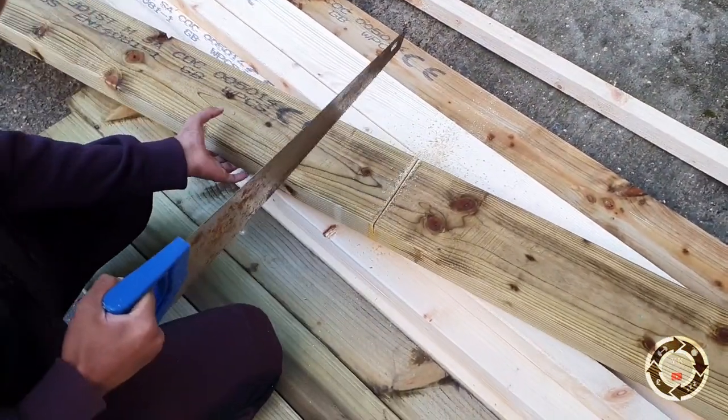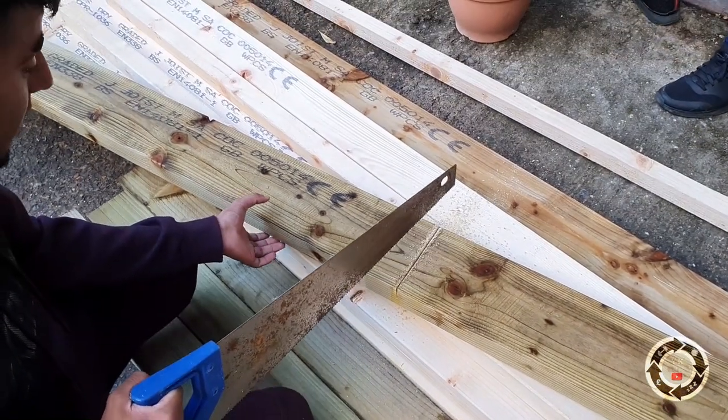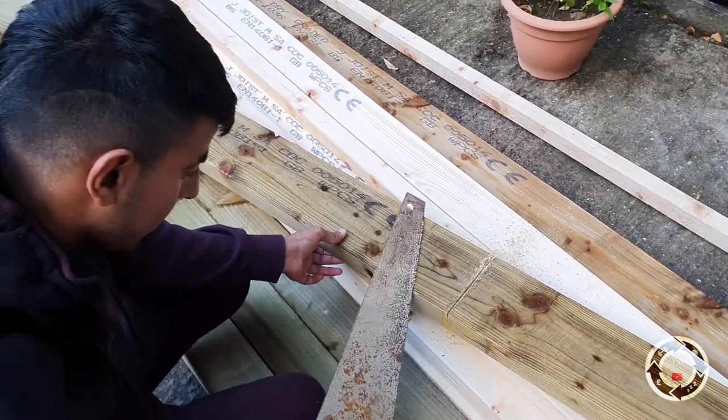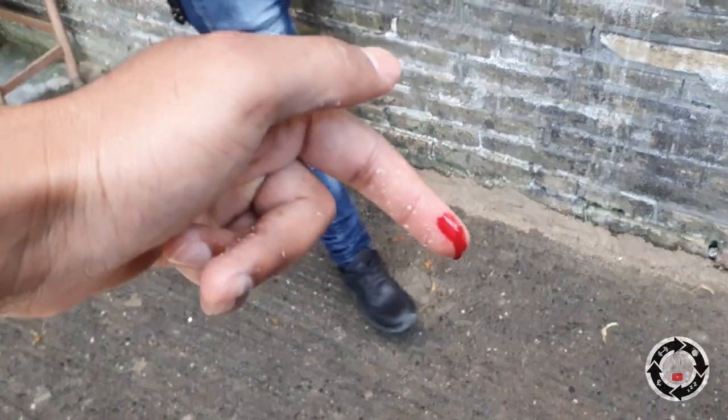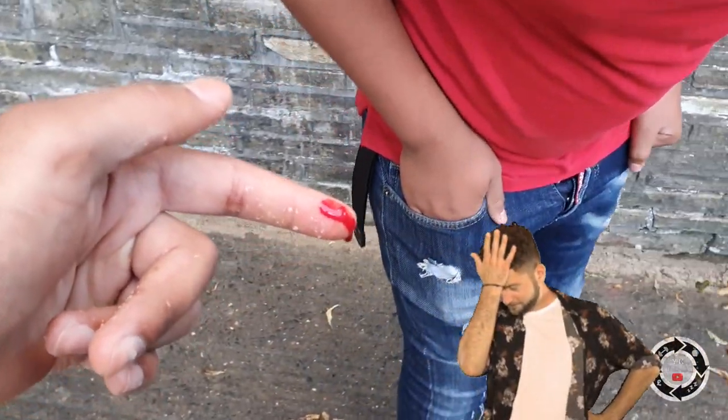Now what? Now get a brick to put underneath that side. Anything. Cut my finger already, man. With the saw. It's all your fault.